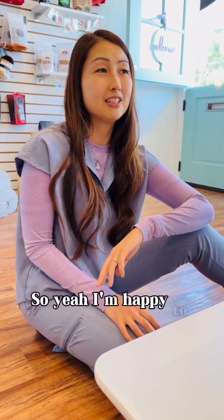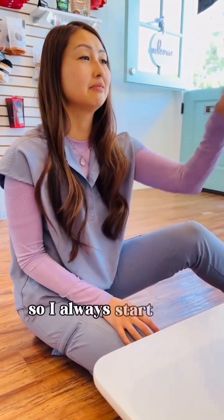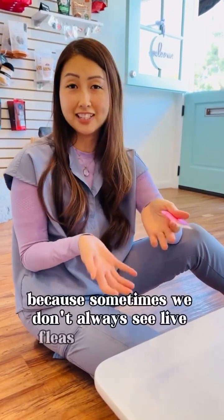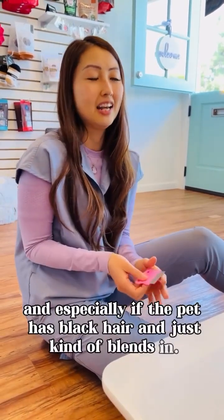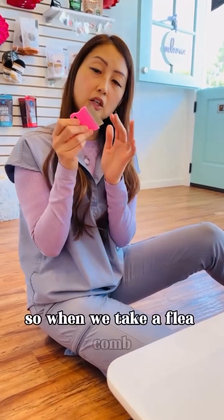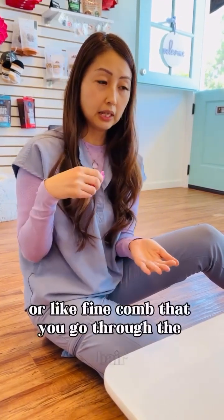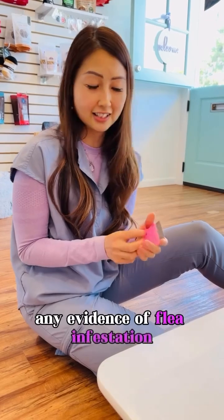I'm happy to go through some of the strategies that we use. I always start with this little gadget, the flea comb. If you don't have one, it is super important because sometimes we don't see live fleas. They're very small and hard to find, especially if the pet has black hair, where they blend in. However, fleas leave what's called flea dirt, black specks left behind. When you go through the hair with a flea comb or fine comb, you can pick out any evidence of flea infestation.